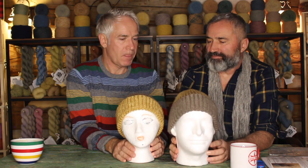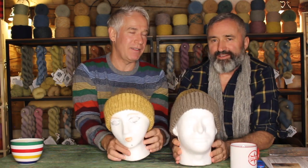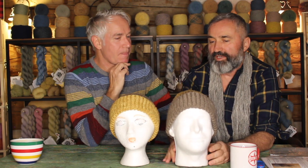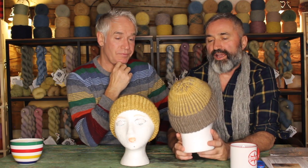Which one do you like better? Well, I like this one because I like the gold. Well, they're both gold. It's on the she mannequin. Yes, the she head. We have to name her. Can I say that? The she mannequin. Oh my gosh. I'm not going there. So anyway, I decided to just switch them, but they are gender neutral hats. So yeah, they are.